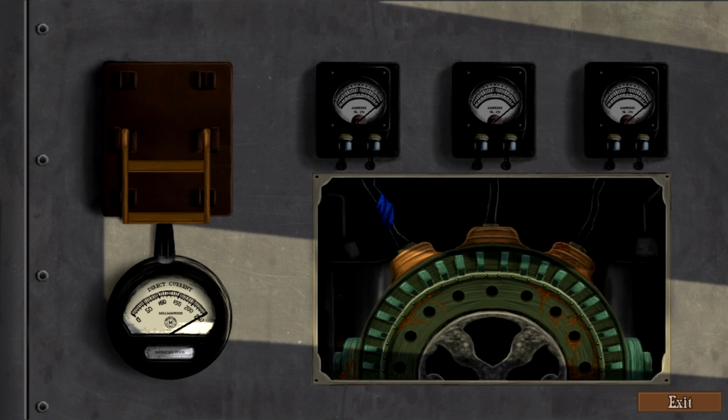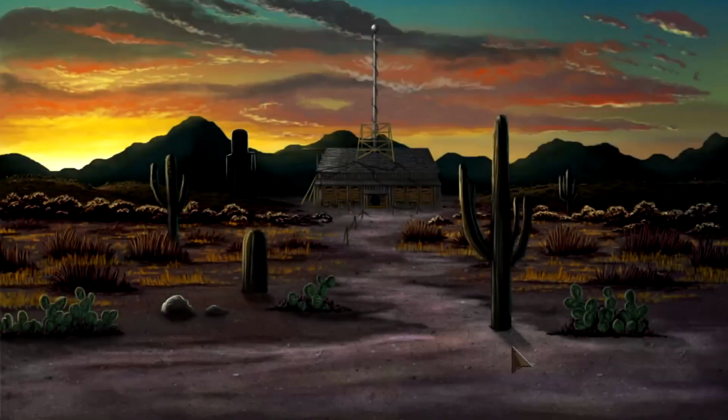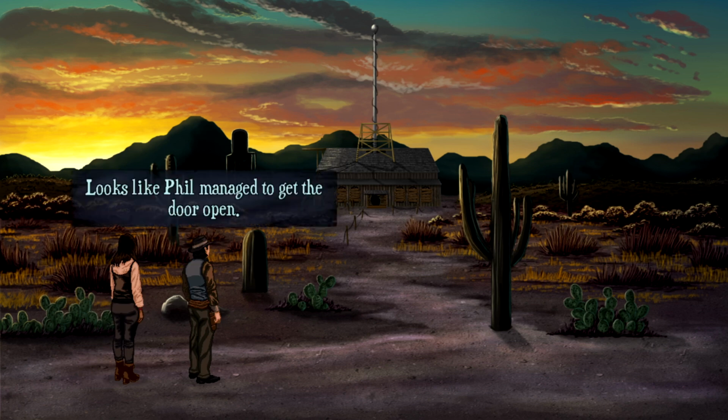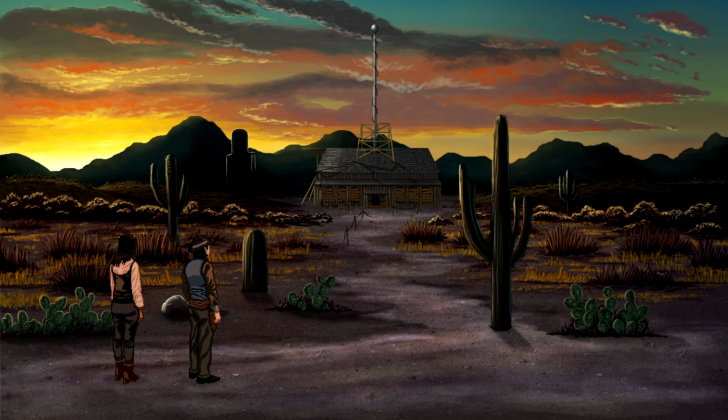Ta-da! We have power. Eureka! I don't know what this is going to do for us, but I'm sure it will do something for us. So that'll be good. Do you think that tinfoil hat's going to come back? Looks like Phil managed to get the door open. I wonder if they found anything inside. It's going to be like, what are you doing? We have no idea what we just powered.